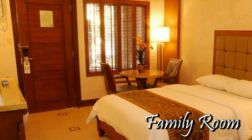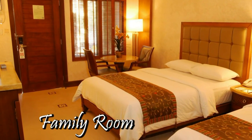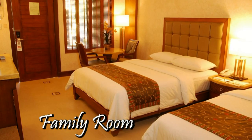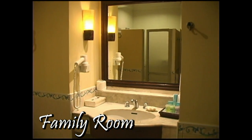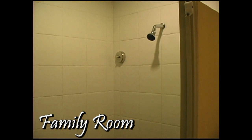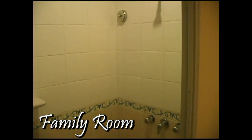This is the family room. The family rooms are located on the ground floor. These rooms also have all modern amenities in the bathroom, hair dryer, soaps and shampoos, shower.